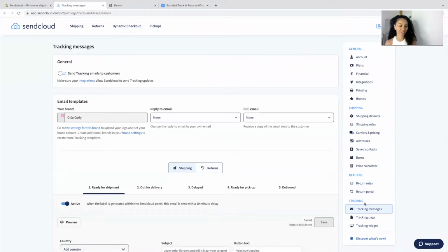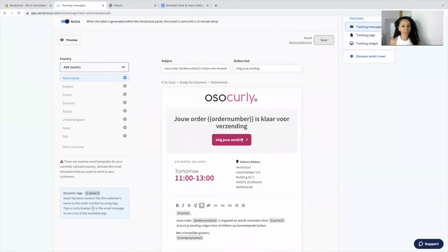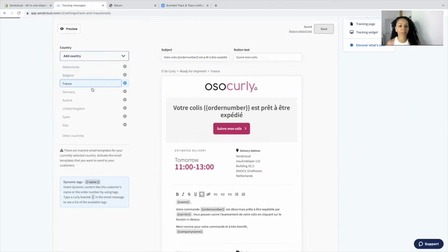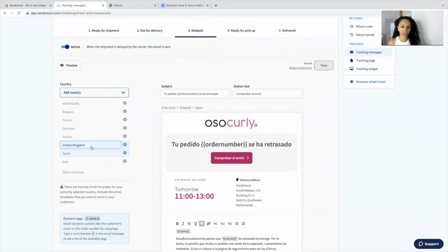Now, another exciting part of Sendcloud is how customizable and fun their tracking messages are. If you use Shopify or any other platforms, you know that the messages can be quite simple, whereas within Sendcloud, you can send really customizable and fun emails. You can change up the colors and really preview what it would look like. Here we can see they get an estimated delivery time, and you can have it appear in different languages for different countries, which is really handy because someone may order from, say, Spain, but not speak English. So at least when they get their tracking email, it's going to come in their language. So you can preview what all of the different ones actually look like.